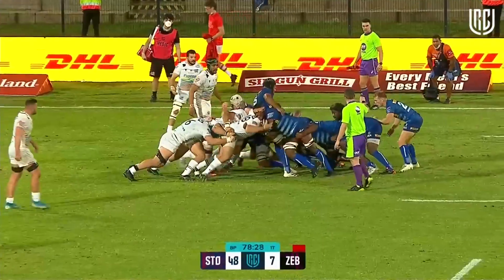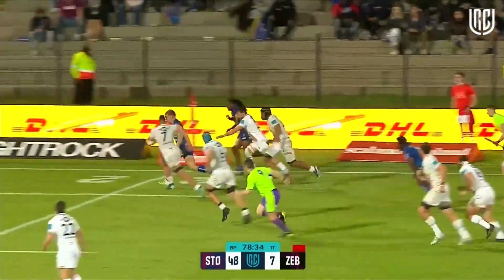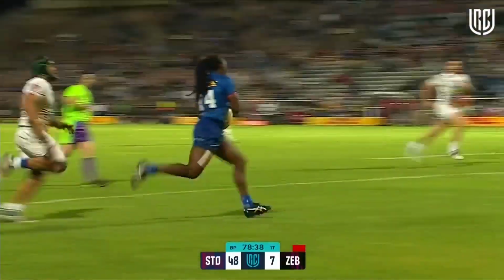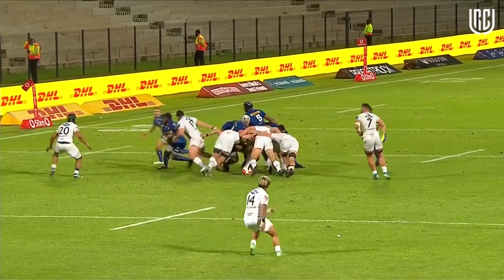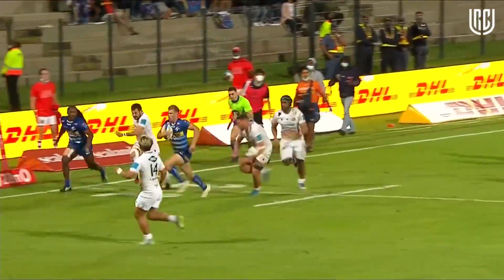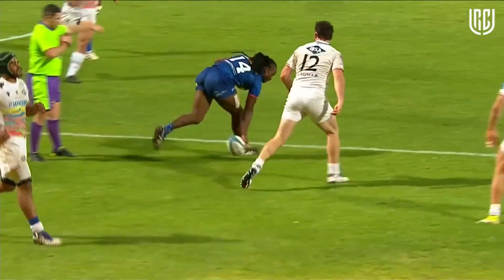Zebre have done well to regroup in this small defence and stop the maul from further advancing, but Paul de Vet has got away, and Sanatla away to his right. It's a hat-trick for Sanatla. A hat-trick this evening, bringing his tally in this year's United Rugby Championship to 8. Good ball promotion and contact there from Skaron Tubeni. And Paul de Vet does well to give this man a hat-trick.